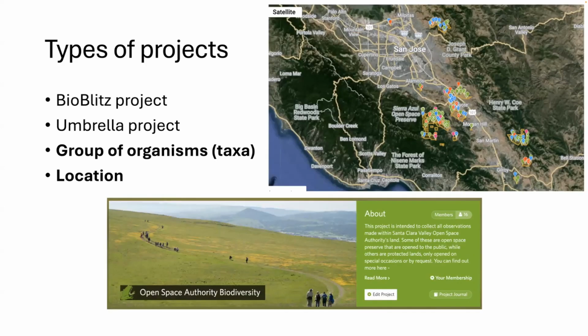You could also create similar projects by location. So this is an example for a project I created that actually includes the place that Paul mentioned, Coyote Ridge. So these are all the open spaces managed by Santa Clara Valley Open Space Authority. I created this project for a presentation I did a few years ago. And all these different polygons are those sites that they manage. And it automatically includes all observations made within these parks.